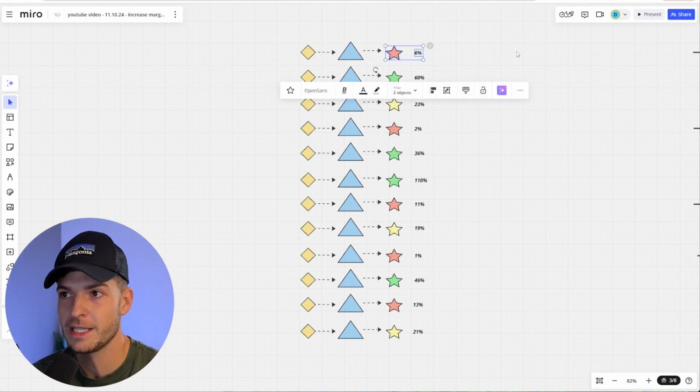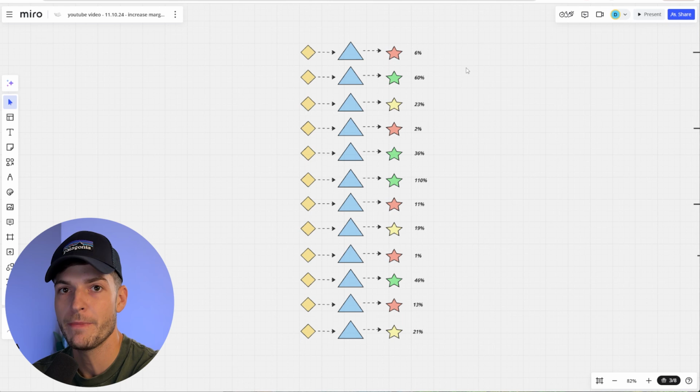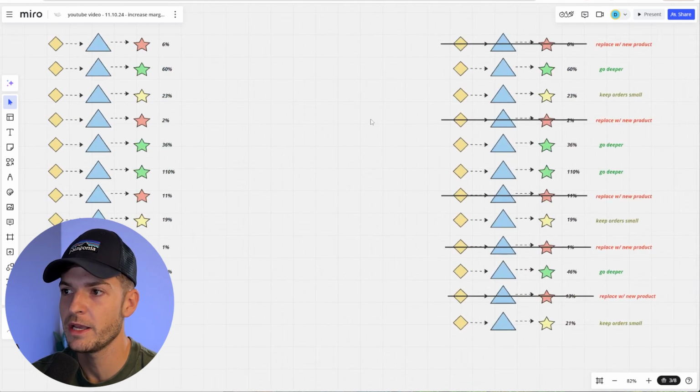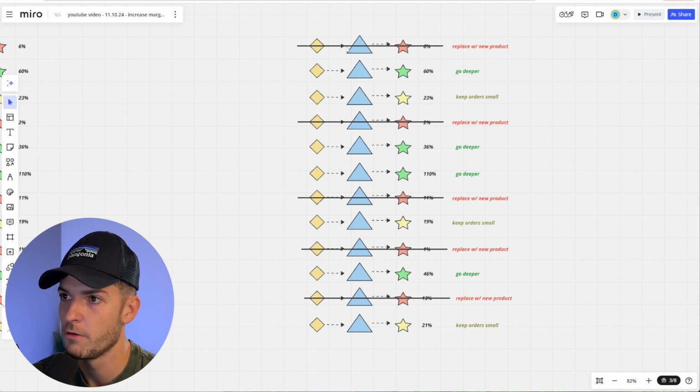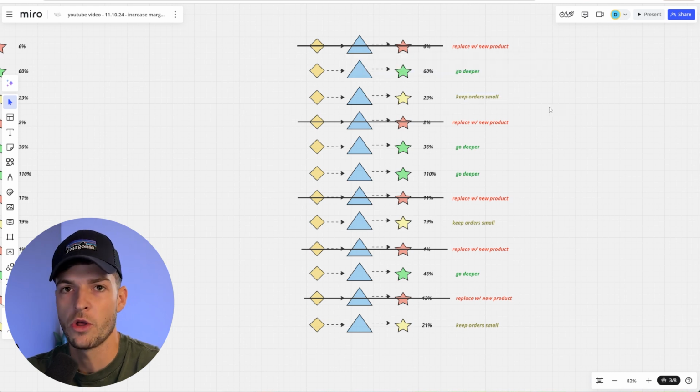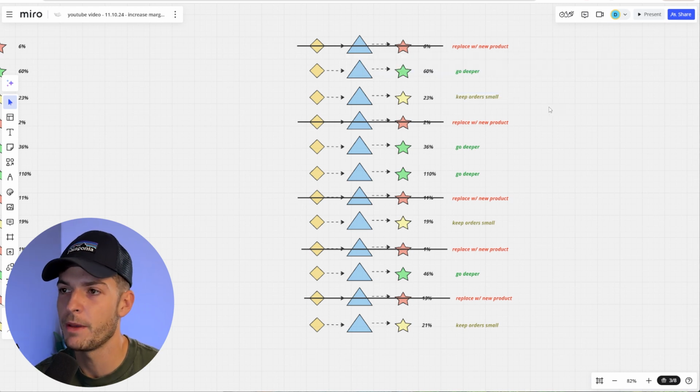And again, once you've tested them and you see they're making money, add them right back to your main bulk of catalog and the products that you keep restocking and going deeper on. You slowly begin to build out a catalog that looks like this, right? Replace these with new products. We go deeper on these. The ones that are okay, if you have extra money laying around, then again, keep the orders smaller just in case we do fall back a bit more. You don't want to be losing a bunch of money.